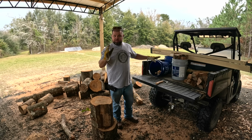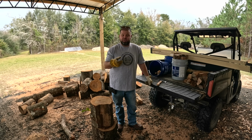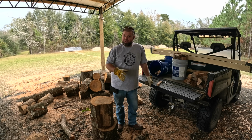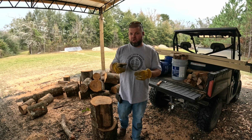All right, so what I'm doing here is I've been cutting up some small wood for that solo stove because we've been using it a lot here recently. We're going to use it again tonight. It's been nice and cool for a long stretch here, and we've been enjoying it. I also need to bust up some small kindling to start that stove with.